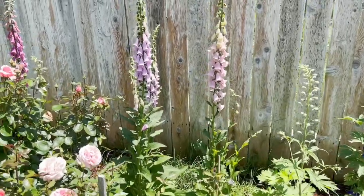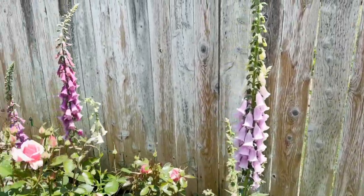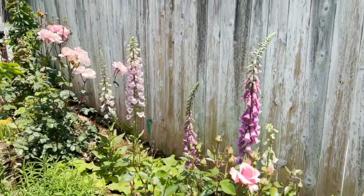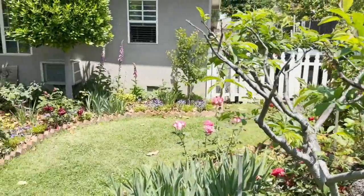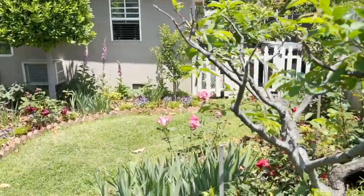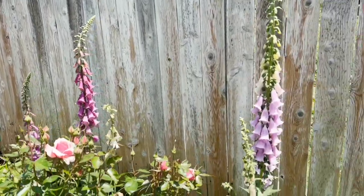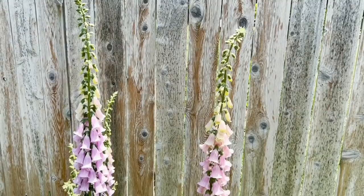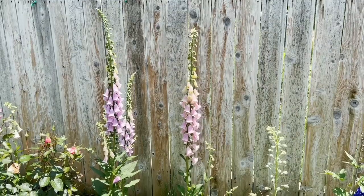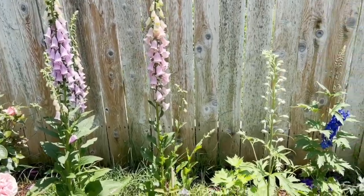And look at those foxglove. I mean, these have done absolutely terrific. Both here and then against the building, you can see a couple as well. But really wonderful amount of height to these. I mean, they're shooting up 4 or 5 feet. These are the foxy variety, so they should only get to be about 3 feet.